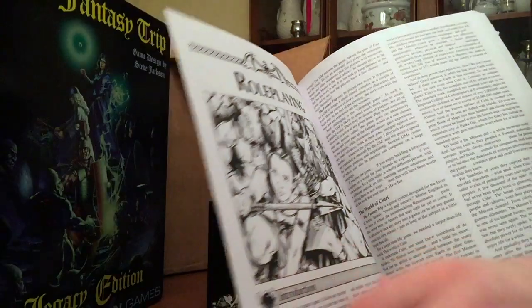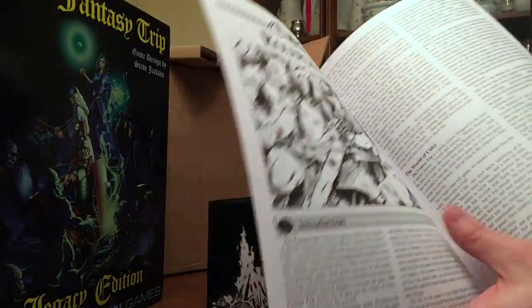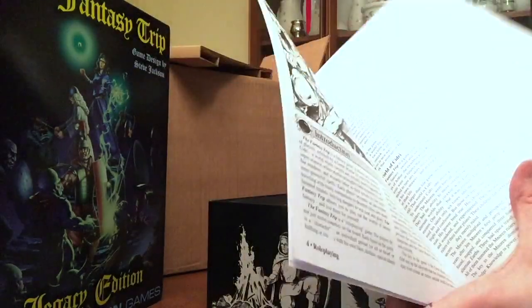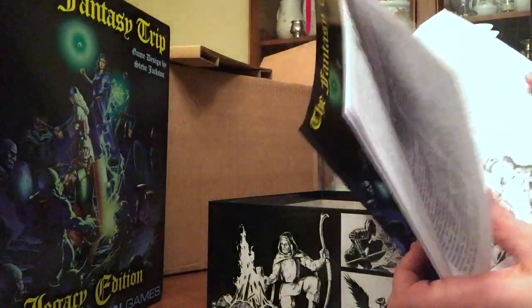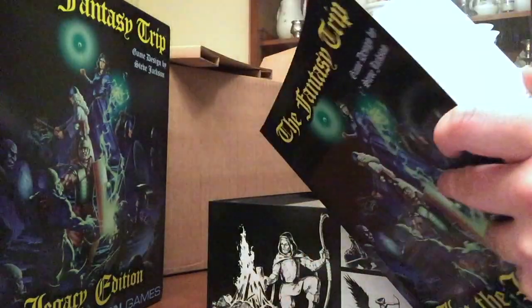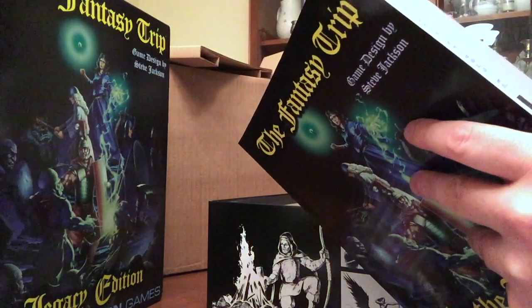Here's a section about playing. It has some stories inside about the world of Cidri. Here's a cool dragon. All right. So it seems like a typical kind of role-playing book. Nothing new to me, but it looks like it's well done and well illustrated.